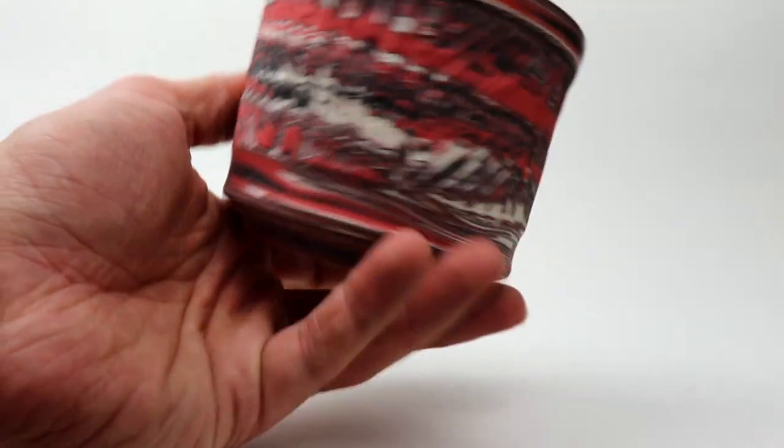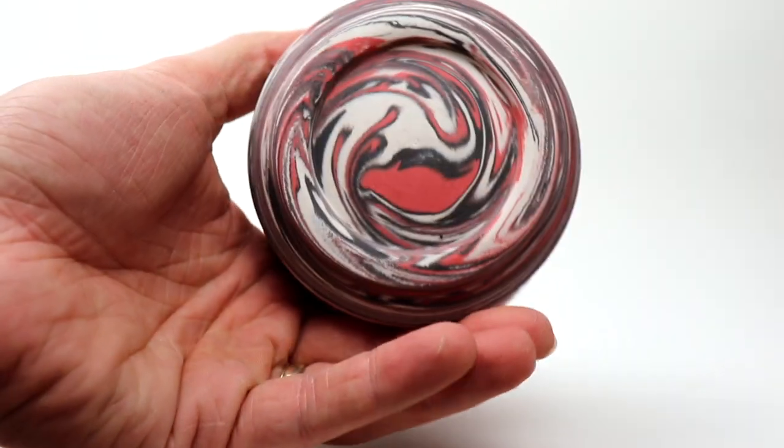Block of clay, through with both of them, then carved through the outside to expose the layers.